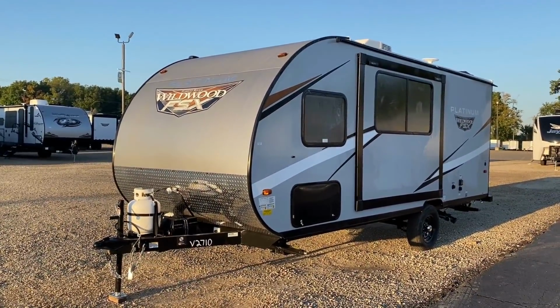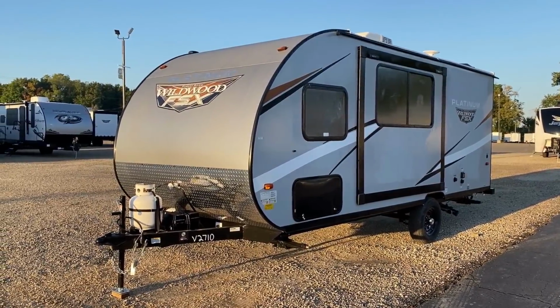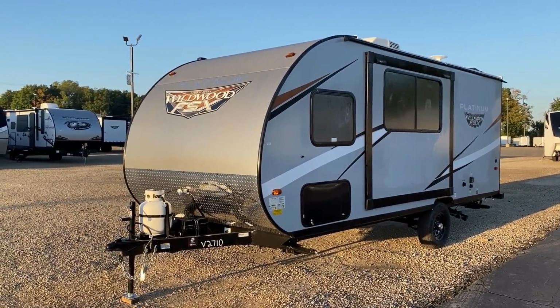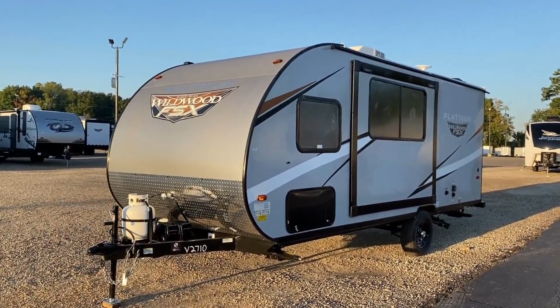Not every manufacturer wires that, in what I feel is the proper way, so that when it's in storage, it's always tending your battery. So when you walk in, you hit the slide button or the lights or whatever, it's going to be good to go.